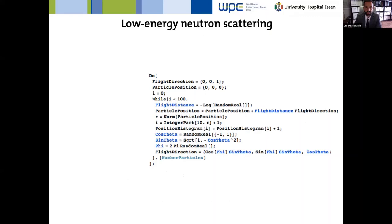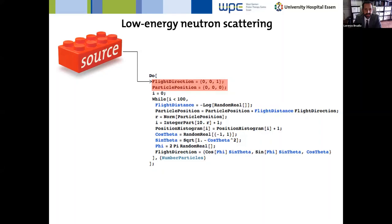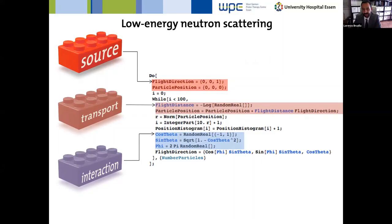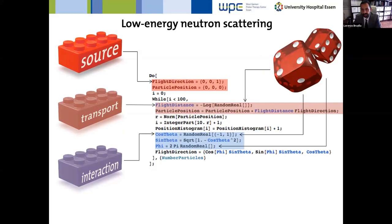First, we define a source. In this case, our source is pointing upwards, and we are simulating a low energy neutron source. All neutrons are pointing upwards, and they are emitted in a pencil beam fashion. Then, as I showed in the previous slide, we sample the flight distance. Here we have our random number. And then we sample the type of interaction. This is an isotropic interaction. And in all these places we have randomness introduced.